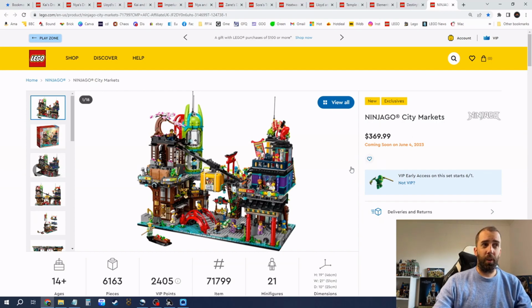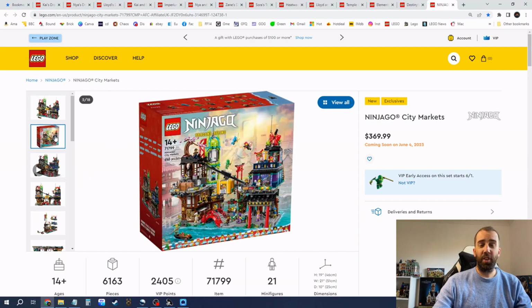I think this set looks really cool. I'm really interested in this set. I'm very much considering picking it up. It's quite expensive at £320, €370 or $370, but you do get a lot of pieces, 6,163. So you certainly seem to get a lot of bang for your buck in this set, which is pretty good.